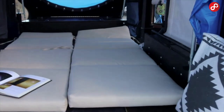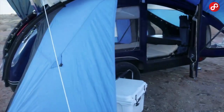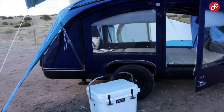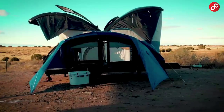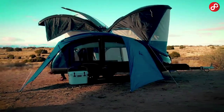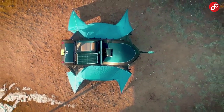Expandable living space. The smart design of Earth Traveler trailers allows you to maximize your interior living space. You can enjoy a comfortable and spacious living space that can sleep four people with its expandable walls and openable front and rear roofs. It's like having a comfortable home away from home.